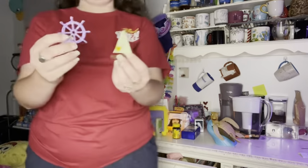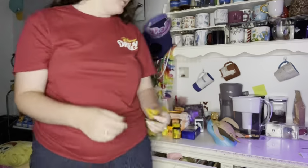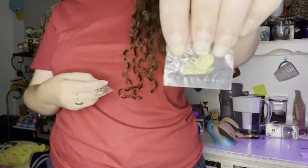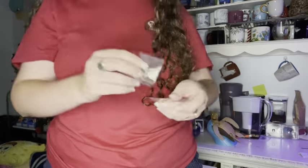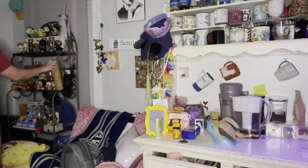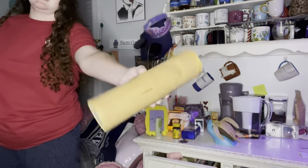I colored these little guys on a crafts night, which I think I showed in the vlogs. I got this charm of the ship and a clock charm. I wish I had a bracelet to put them on. Got this mug cup.